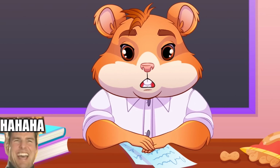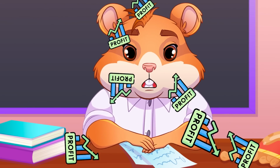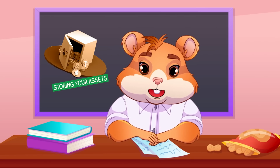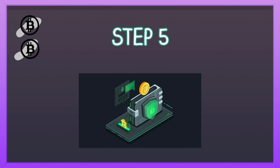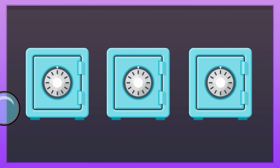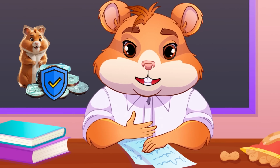Let's say you have a natural gift for trading or some beginner's luck and you start turning a profit. Now what? There is one more step in crypto and that's storing your assets. Step 5. Storage. When it comes to the crypto industry, choosing where to store your assets is a very important question. You want to protect your assets and make sure it's safe.